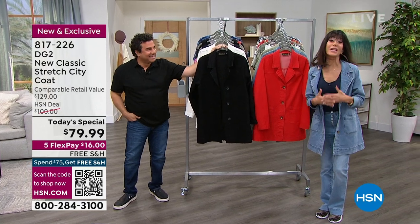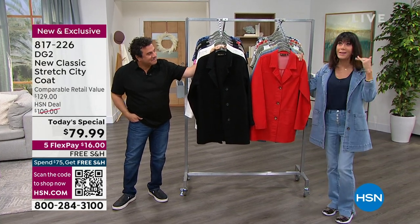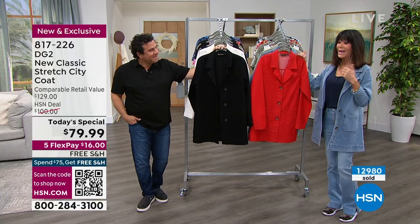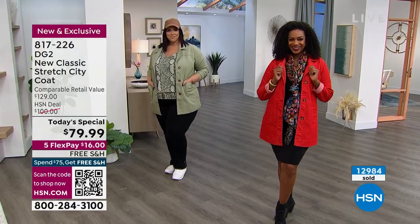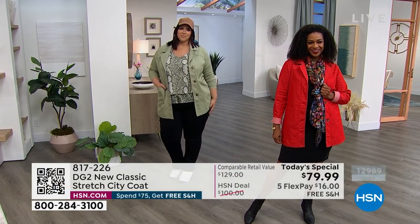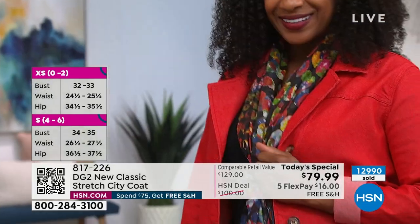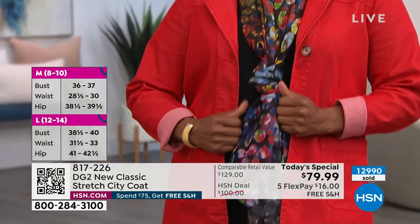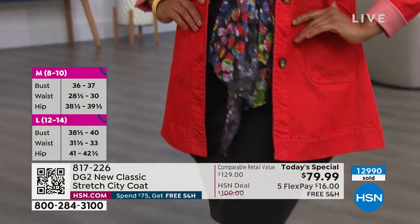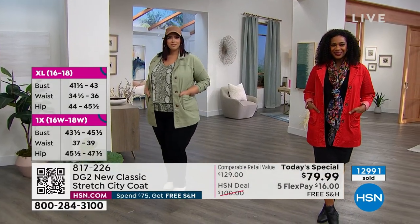We're going to hit the 13,000 mark right around the corner. The other thing that I so many times forget to say about DG2 is that it's ageless. My mother lived in DG2 until she passed away, and she was well into her 90s. And my daughter too. If a jean fits in her waist, as the regular ones in the retail market, they won't fit in the hip. This fits everywhere, so it doesn't matter who you are, where you live, or what age.